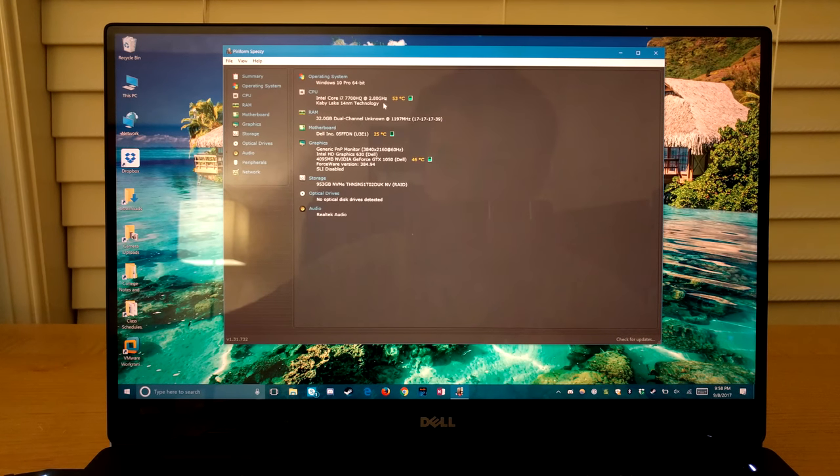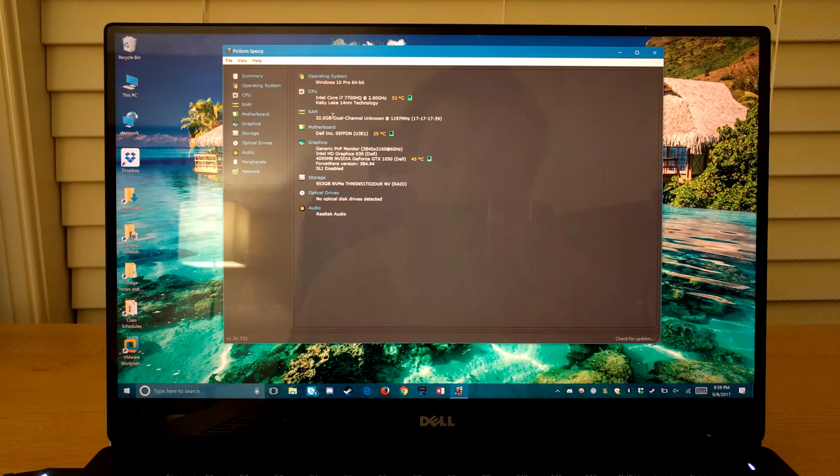And Speccy even tells you how hot your CPU is. Oh, that's actually cool. I didn't even realize that. It says it's 54 degrees Celsius. And it has 32 gigabytes of dual channel DDR4 RAM in there. Now it does have Intel HD Graphics 630, but I also have a dedicated GPU in here. So I have a GeForce GTX 1050 with 4 gigabytes of VRAM.